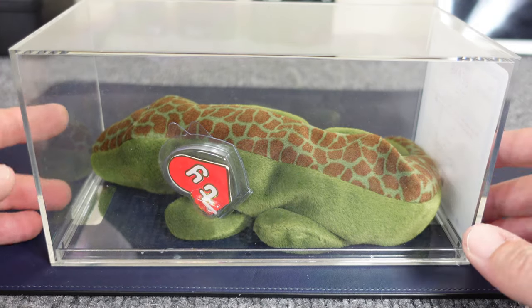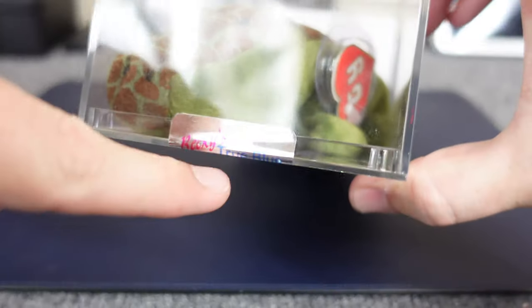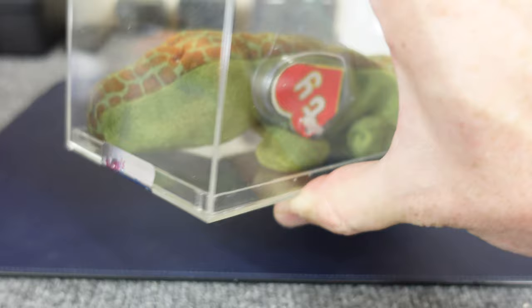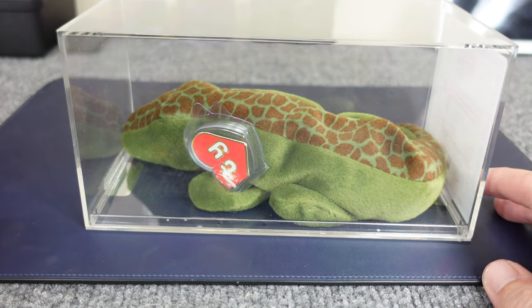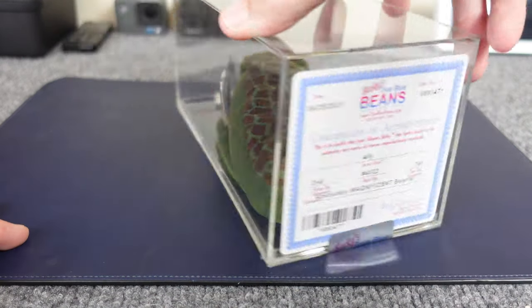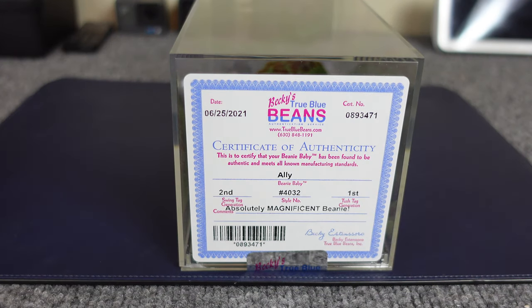Now, you'll notice that it's in this acrylic case here, and here at the bottom, it has this Becky's True Blue Beans sticker, which is a void-proof sticker, so you cannot take this Beanie Baby out of here. Now, while I do praise the service for authenticating Beanie Babies, I will say I have a gripe about the grading process that goes along with doing this. You'll notice on the front of this, it has this little authentication label that tells you all about the Beanie Baby. It tells you the generation of the swing tag. It tells you the generation of the tush tag, which is another tag on the Beanie Baby. And then it gives you this description down here at the bottom, which here says absolutely magnificent beanie.